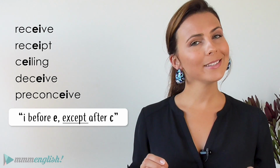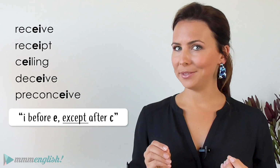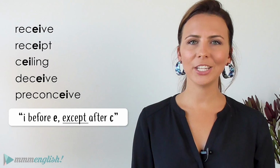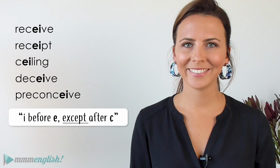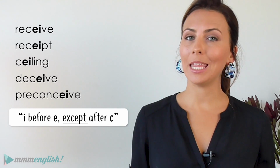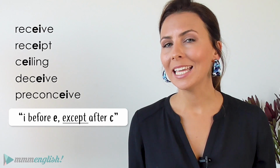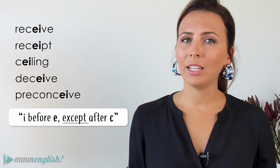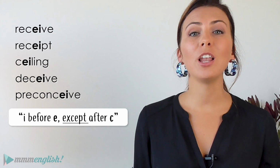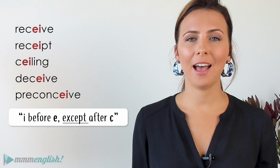So as always, there are exceptions. I feel like English is the language of exceptions. In actual fact, the rule I before E except after C usually is only relevant when the vowel sound represented by the IE is the long E sound.